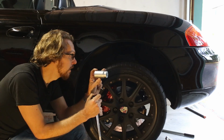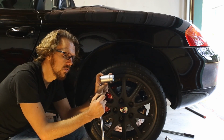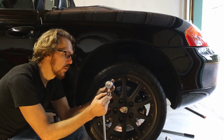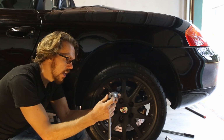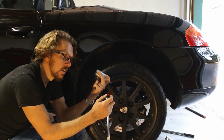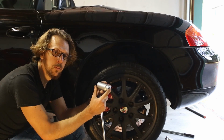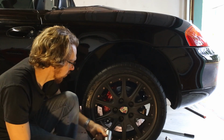In fact, I had to go out and get a 32mm socket that was specially designed for axle nuts, because before I used a regular 32mm socket that I had and an extension, and the torque was just too much for the extender, and it snapped it right off. So this one's deep enough, I don't need an extender, and so it kind of eliminates that weak point. But yeah, tons of torque, they're really on there.